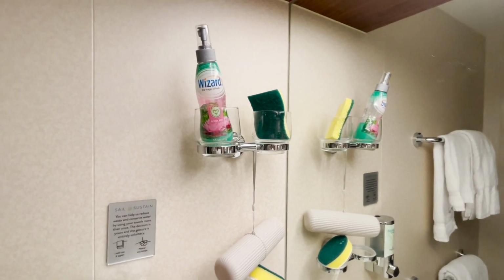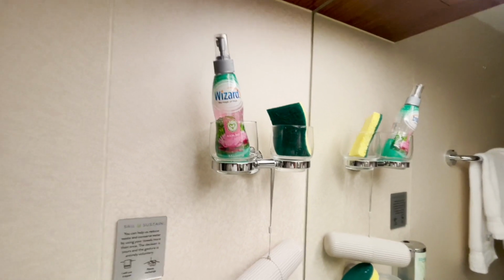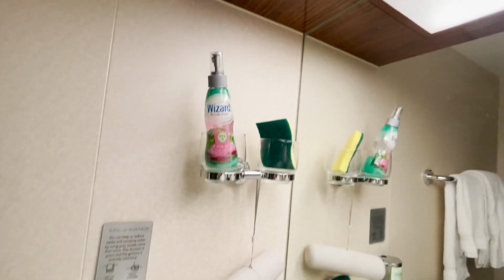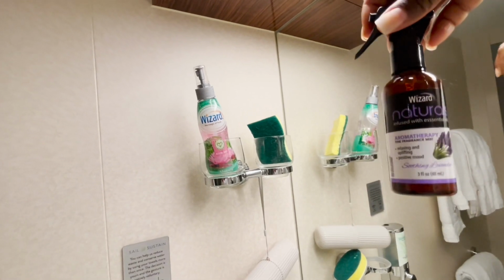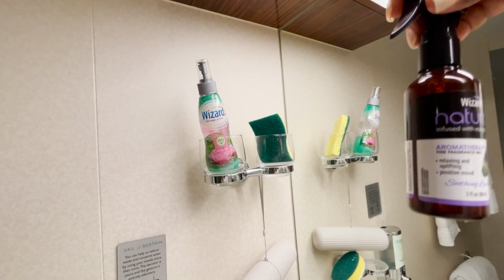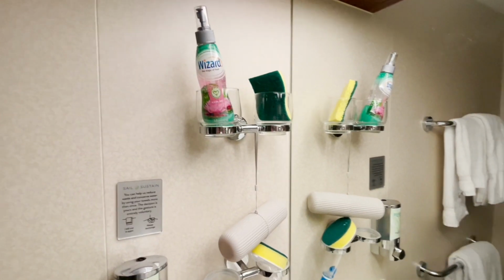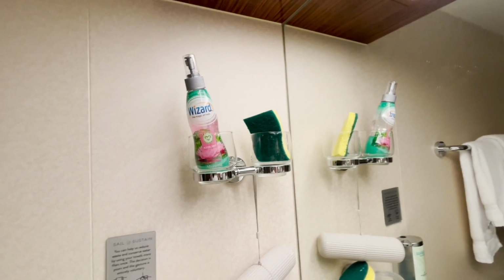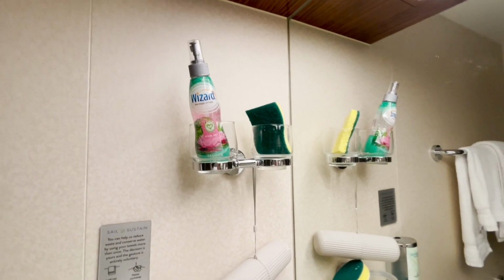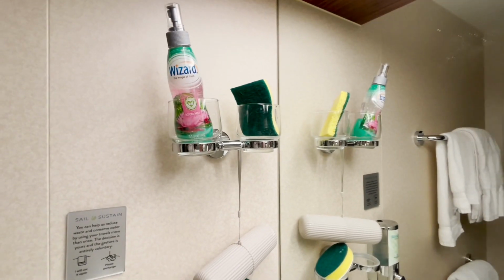Although we've been trying not to do number 2 in the bathroom just to keep the room smelling fresh, I still end up spraying that. I also brought this lavender mist that I have been pouring into the toilet and spraying in the room, because the toilet does start to smell. So next time I'm going to bring something specifically to put in the toilet to keep it smelling fresh throughout the time, even if the toilet just starts smelling like a toilet bowl.